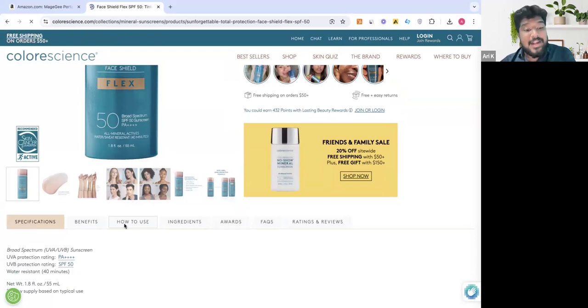I do understand that there is information about it, but imagine having a personal assistant throughout the process with you, helping you with the suggestions, recommending the products. That actually makes a difference, right? So that's what we are talking about, and that's exactly what Manifest AI is all about.